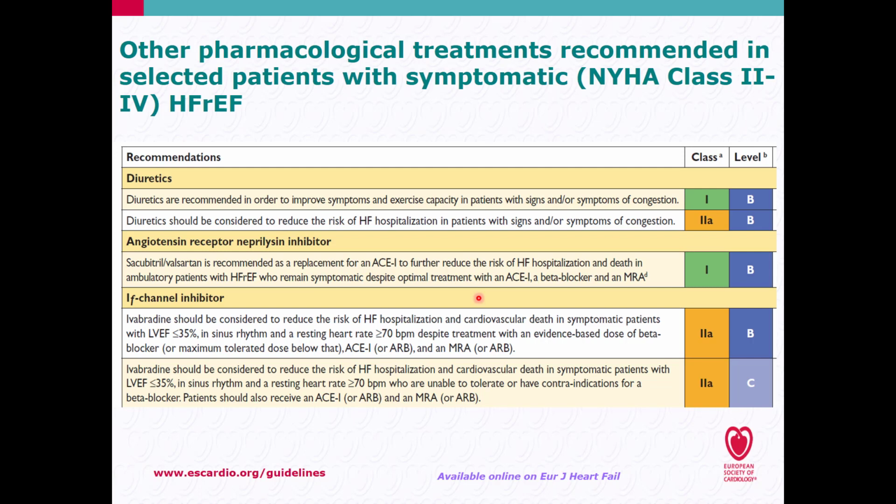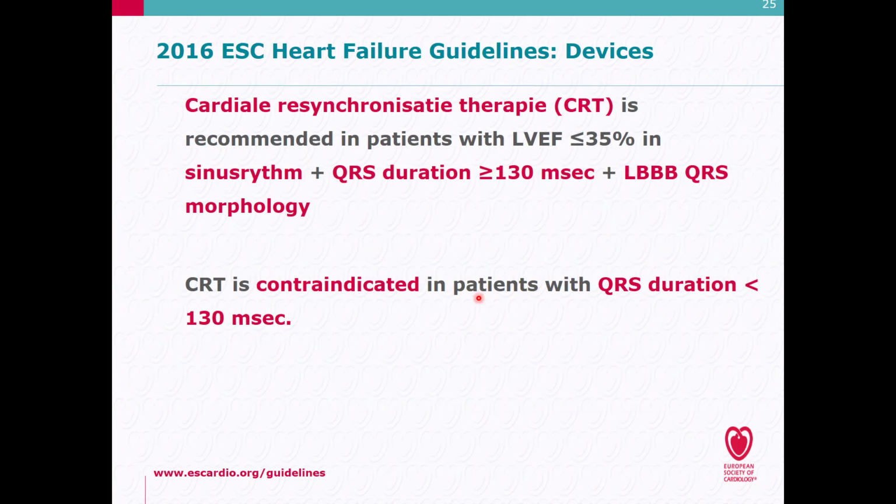So switching gears, what about device therapy? Cardiac resynchronization therapy is recommended in patients with HFrEF, ejection fraction below 35%. It's 35 because that's really the cutoff in the trials. Especially in patients with sinus rhythm, the evidence in atrial fibrillation is much less. QRS more than 130 milliseconds, and especially in patients with left bundle branch block morphology.